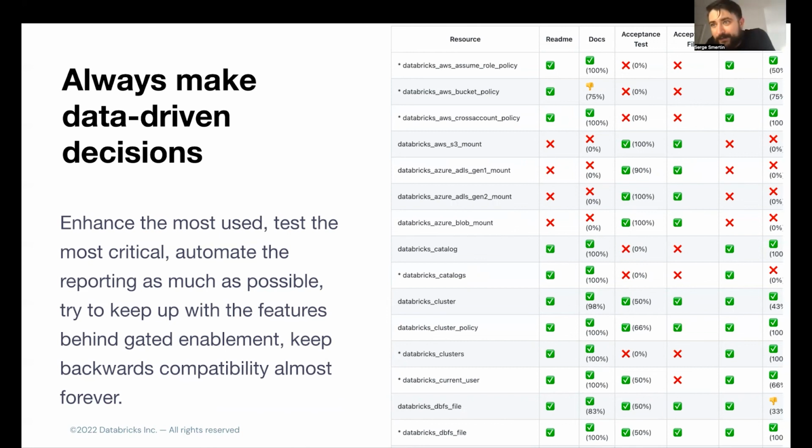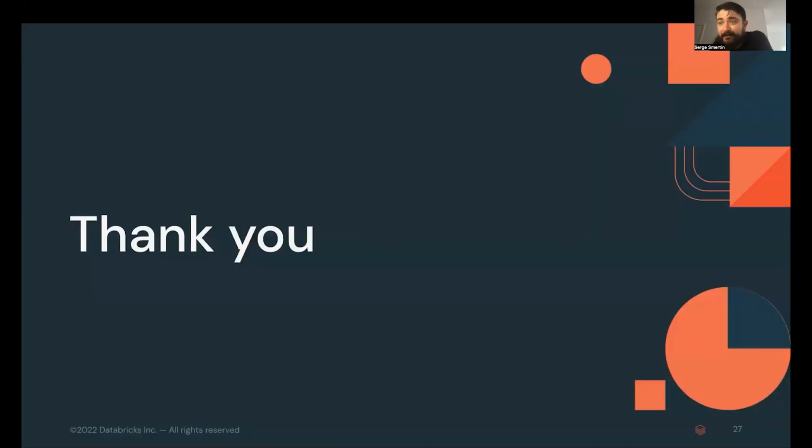We try to automate as much as possible, we try to have internal reporting as good as possible, and we try to use a data-driven decision-making process to actually improve this provider and build the roadmap. So that's how we maintain a Terraform provider for Databricks.